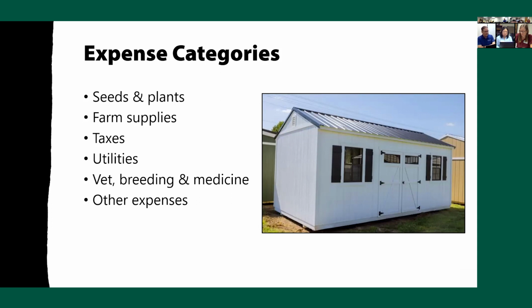If you have animals, if you have to hire a veterinarian, if you have them help with the animals that you have, medicine, if you're having them doing any specialized services, those things fit into a Schedule F and are expenses. And then last is the other expenses.